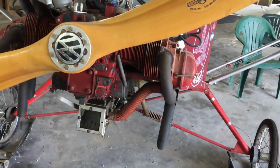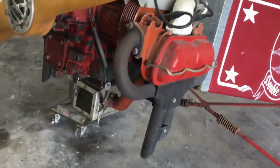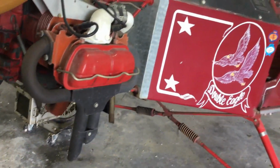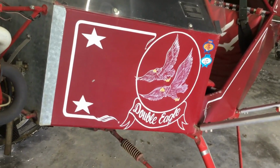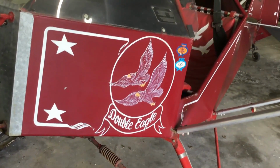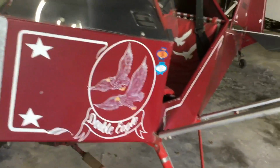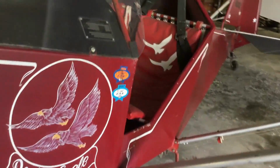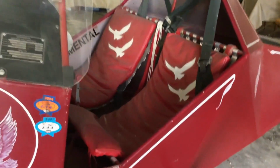I love to fly this airplane because it has some sort of an exhaust on it. It doesn't burn your ears up. And here's the Double Eagle sign. Two of them flying together. I like to have the eagles flying. There's the seat covers with the Double Eagles on them. I displayed this airplane at Oshkosh at Ford Square in '08.